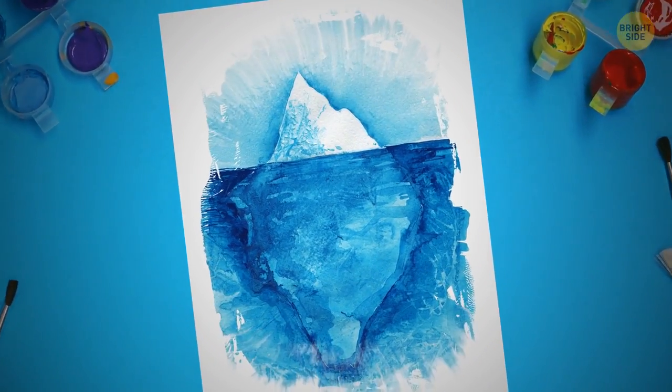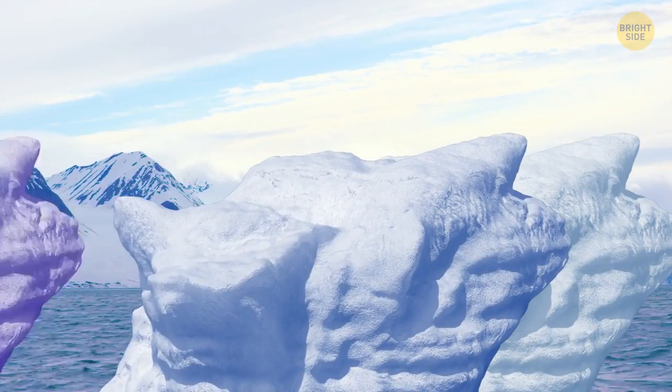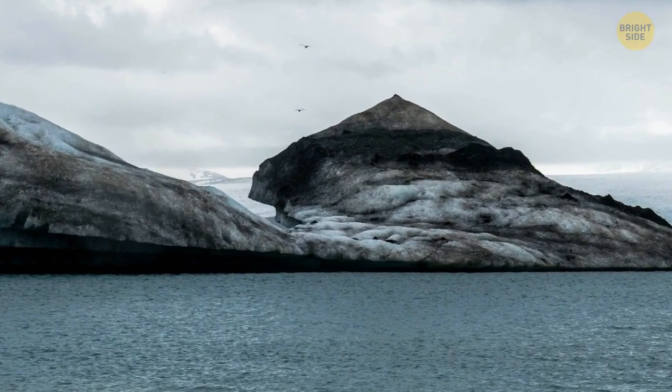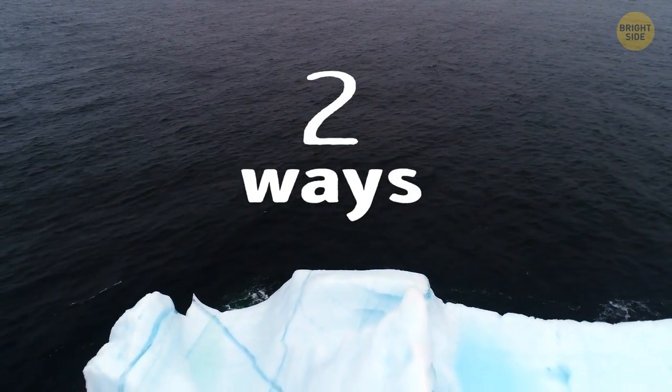If you had to draw an iceberg, I bet it would be a white, towering chunk of ice covered with snow. But those who have visited Antarctica know that icebergs come in millions of hues. They can be multicolored, patterned, or striped like candies. Icebergs can also be black. There are 2 ways such an unusually colored shard of ice can form.